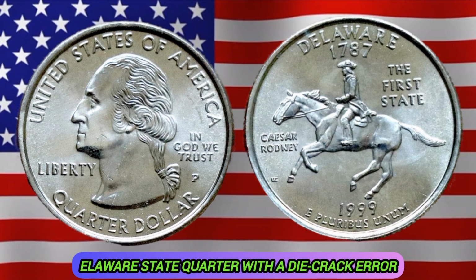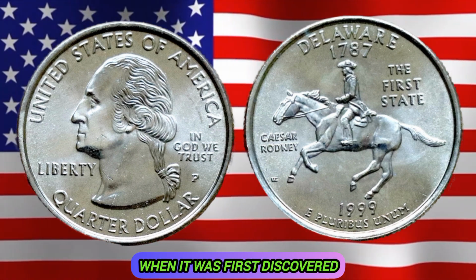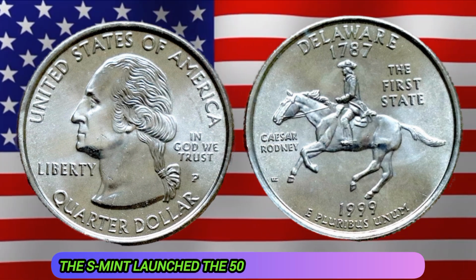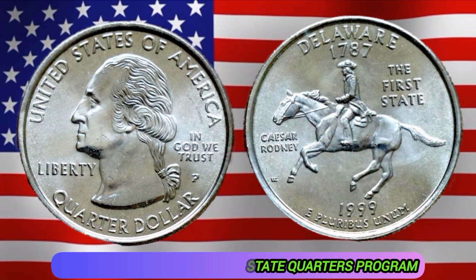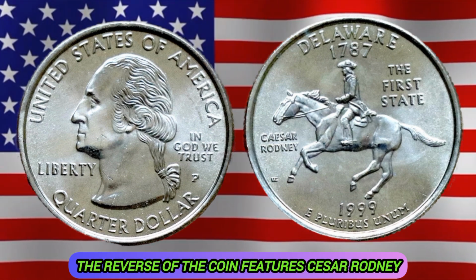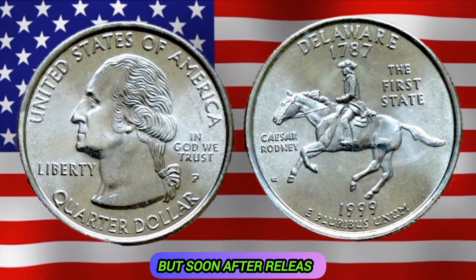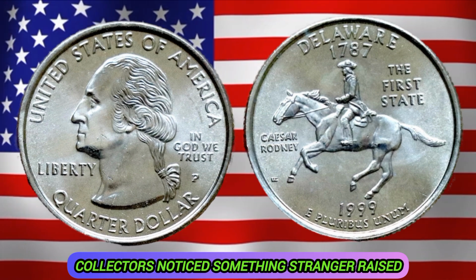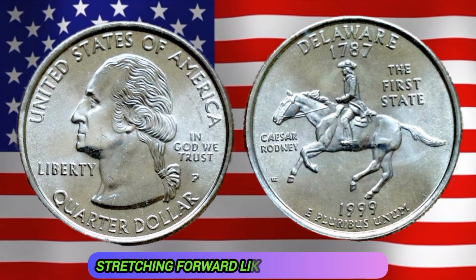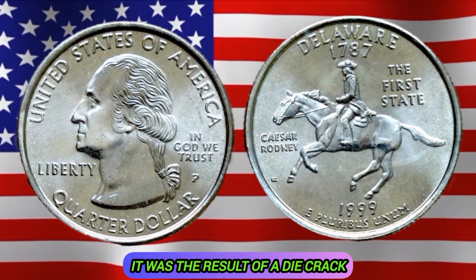1999 Delaware state quarter with a die crack error that caused quite a stir when it was first discovered. Let's set the scene. In 1999, the US Mint launched the 50 State Quarters program, kicking things off with Delaware. The reverse of the coin features Caesar Rodney galloping heroically on horseback. But soon after release, collectors noticed something strange: a raised line protruding from the horse's mouth, stretching forward like a stream of spit. This wasn't a joke, it was the result of a die crack.